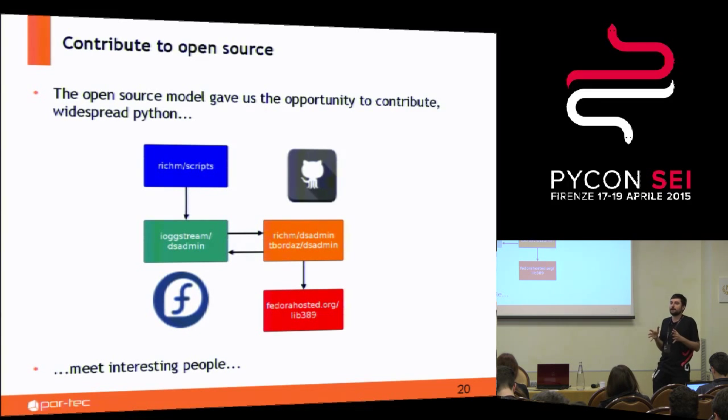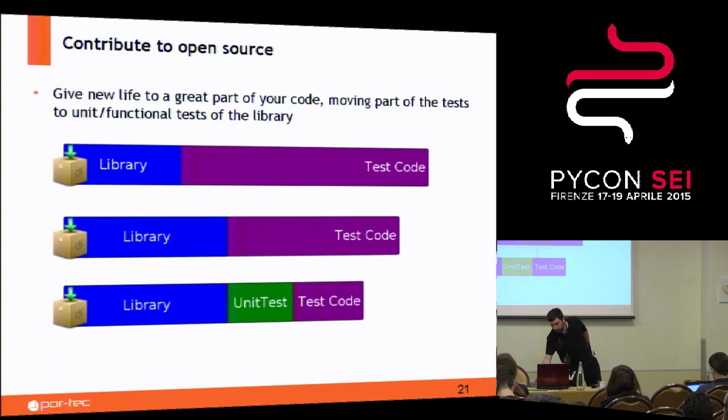It does not have the same approach, because the 389 library is focused on testing environments, while DSadmin has a focus on deploying new instances. But as soon as I get some time, we are in touch to make everything on the same track. This is what happens to the code.